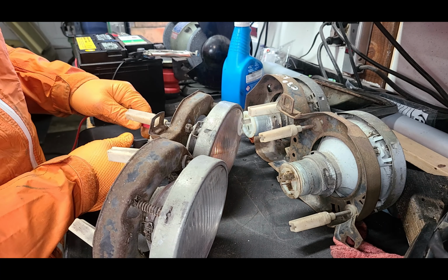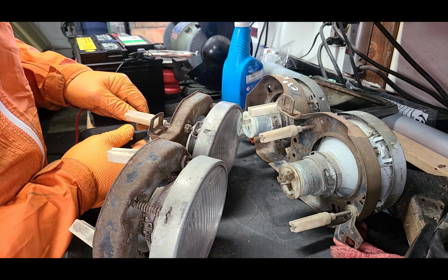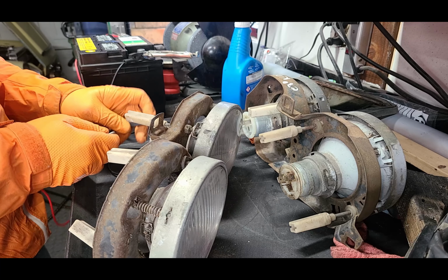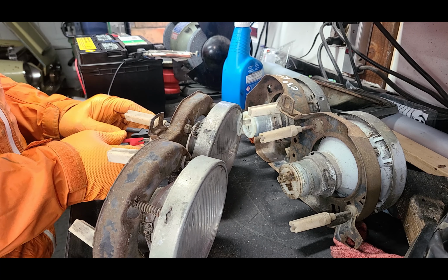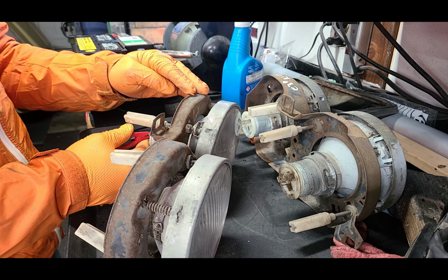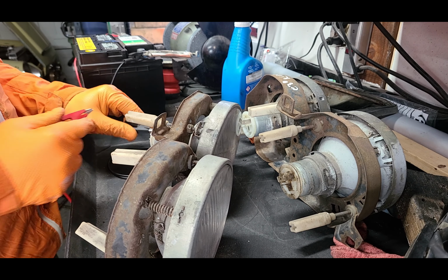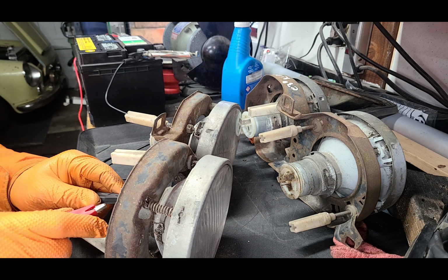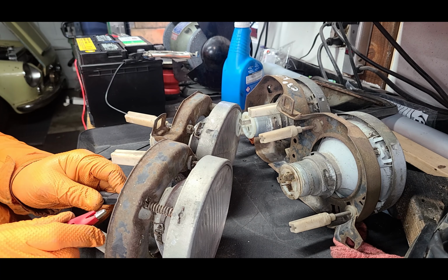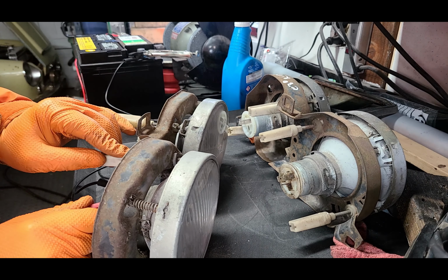So the city light bulb works. Let's see here. So that's city bulb. So it looks like the low beam on that one is bad. And ground there. Looks like the high beam on this one is bad.